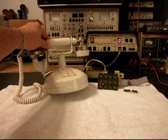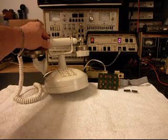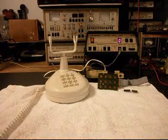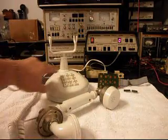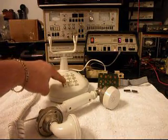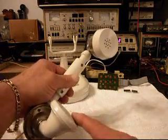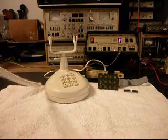So I'll let that go a couple times. Let it go one more time. Give you some dial tone. We want to go ahead and dial our numbers again. And end in a 2. I'm going to go ahead and transmit into the handset. 1, 2, 3, 4, 5, 6.